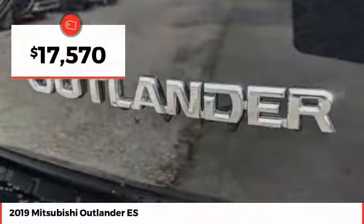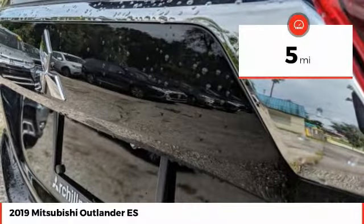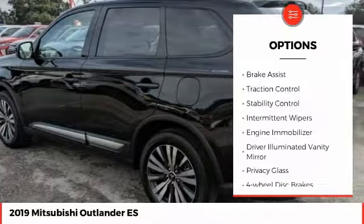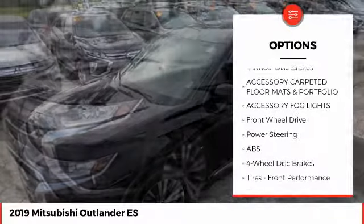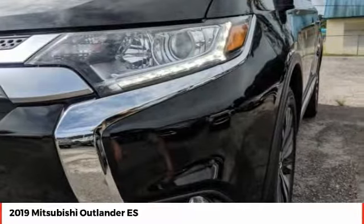is priced below $20,000. This vehicle has less than 100 miles. Here are some of this vehicle's great options: heated mirrors, aluminum wheels, brake assist, traction control, stability control, intermittent wipers, engine immobilizer, driver illuminated vanity mirror, privacy glass, 4-wheel disc brakes.